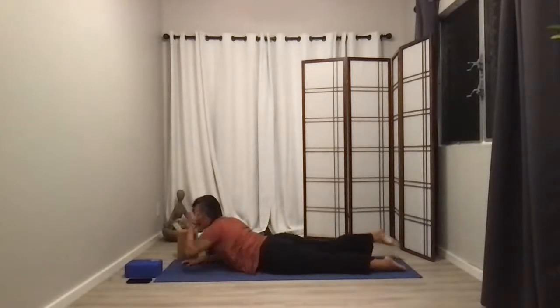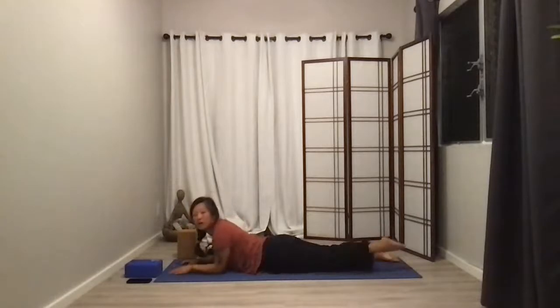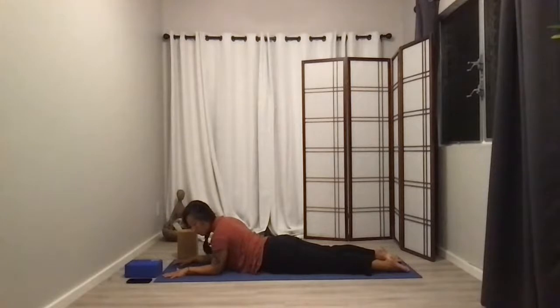Walk those legs back. The feet are about hips distance apart. Tops of the feet ground down. Forearms are parallel to each other, and the elbows are either directly under the shoulders or slightly in front. Fingertips spread wide. Inhale, pull the heart forward, draw the shoulders back, lift the gaze skyward. Exhale to release, relaxing fully. Chin might come towards the chest. Let's do that again. Inhale, pull the heart forward, Sphinx pose. Feel the opening of the mid back.